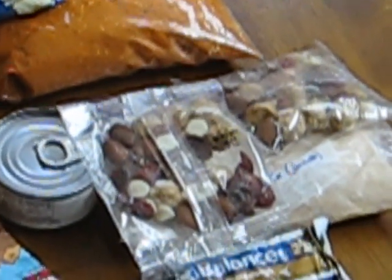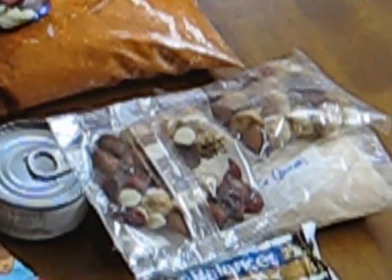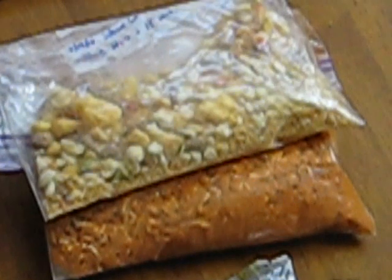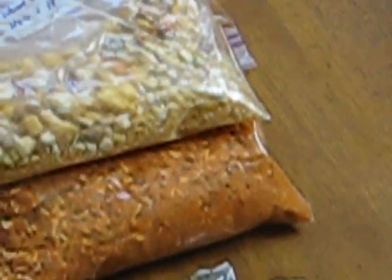Next day, you've got breakfast packets, Clif bars and Power bars for lunch, and then dinner is going to be chicken and instant potatoes. Day number 9 is going to be breakfast skillet. Lunch would be the Cliff Bar. Actually, this Cliff Bar should have been right over here.